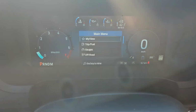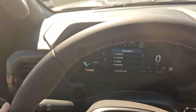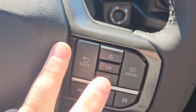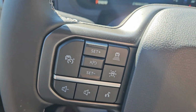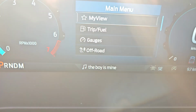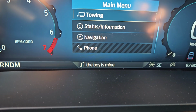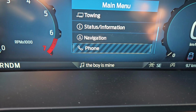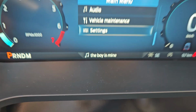Taking a look at the vehicle while it's running, we can see the odometer is sitting at 9.7 kilometers. We do have a nice leather wrapped steering wheel. You have your toggle free menu, phone and media, volume, voice, and cruise control just right there. Looking at your main screen here, you have my view, trip and fuel, gauges, off-road, towing, status, navigation, phone, audio, vehicle maintenance, and other settings.